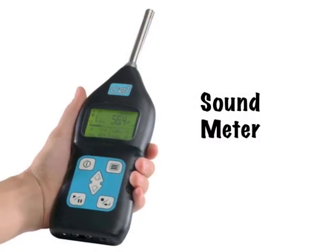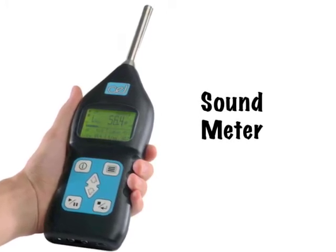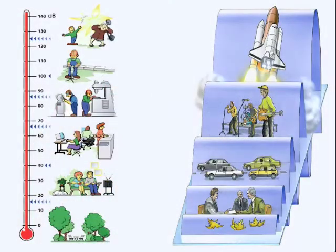We can measure how loud a sound is by using a sound intensity meter. This is an instrument which measures the loudness of a sound in decibels. The threshold of hearing is the quietest sound we can hear. We call this 0 decibels. The loudness of a road drill is 90 decibels. This is the top limit of acceptable noise by law.